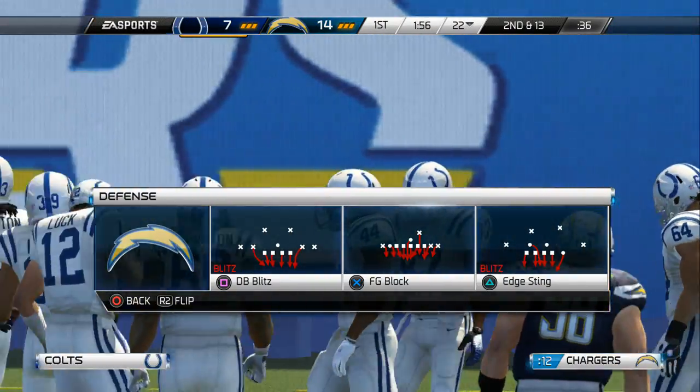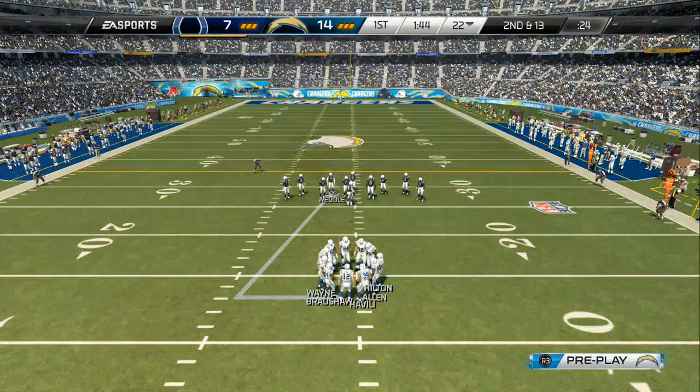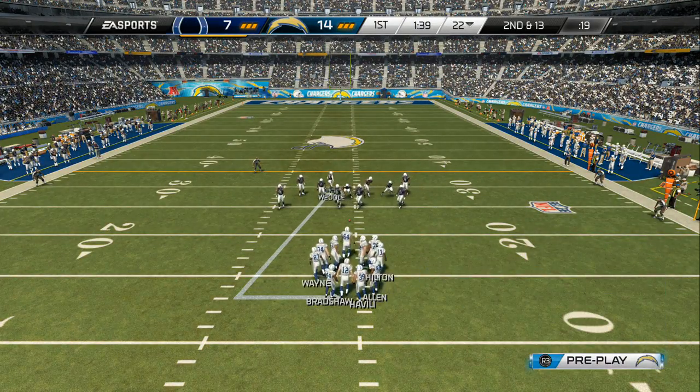How do you come up with that play? That was just a bad play call. Watch the blitz.